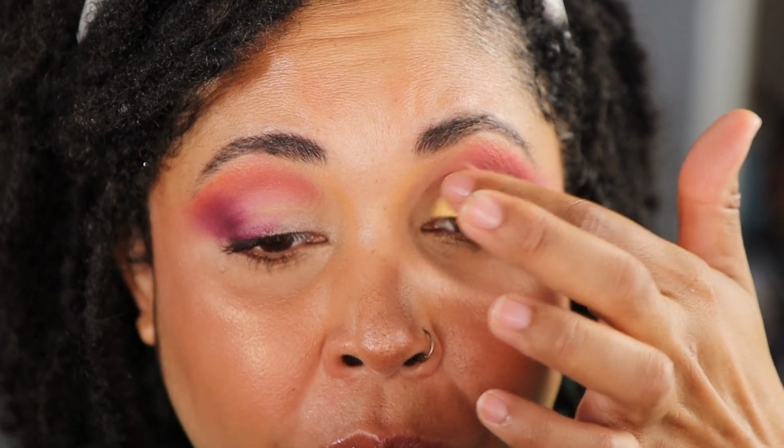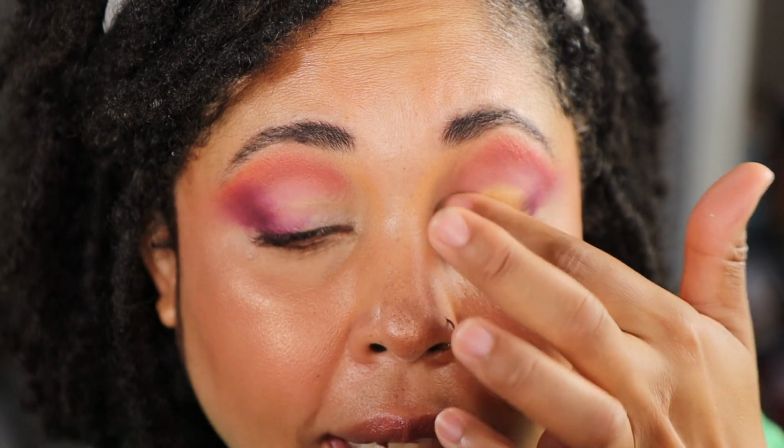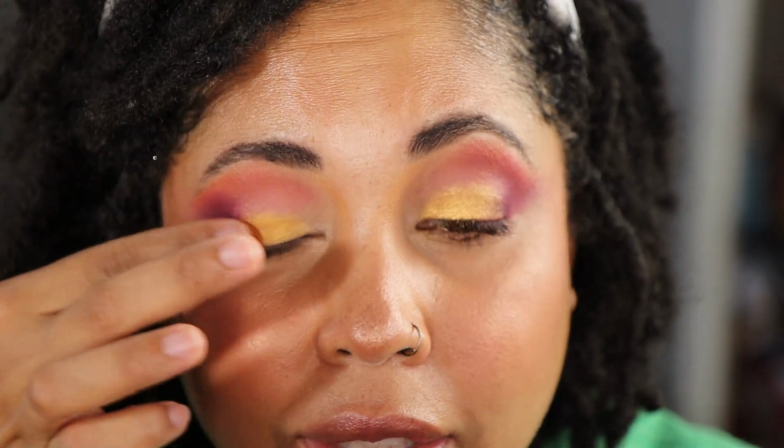Now I do know some people recommend using a glitter primer. I am not, I just can't get up to get that right now. Love these type of shades. I love this. This is like an orangey gold. I really like this.